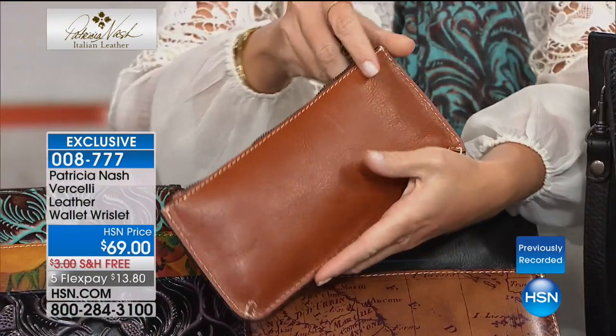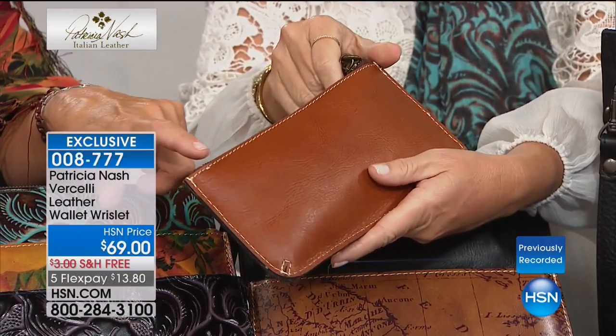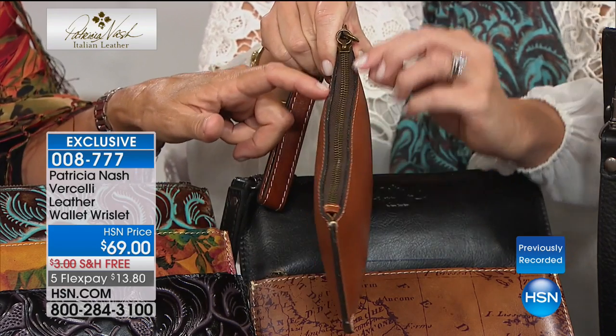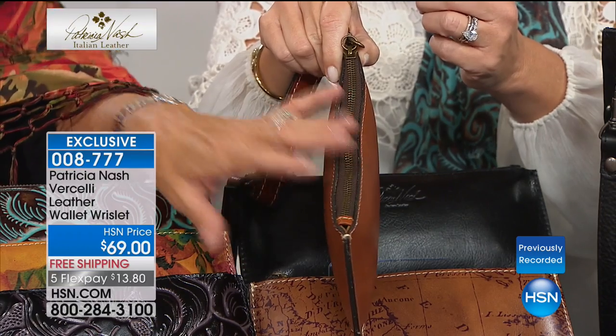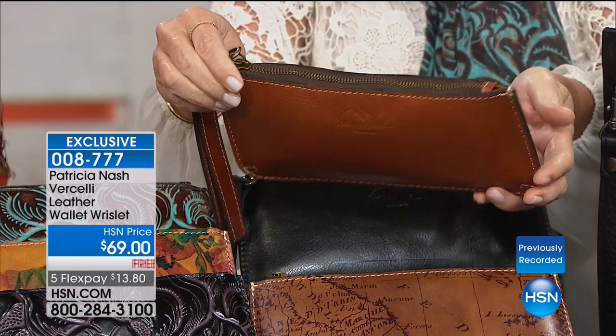Look at this. And again, when you get these home, look at every single stitch. See all the hand-cut edges, and then it's burned, to give it that authentic look, like if you bought this bag in Florence. Look at that. It's just a work of art all the way around.